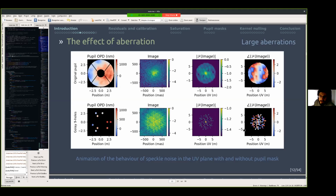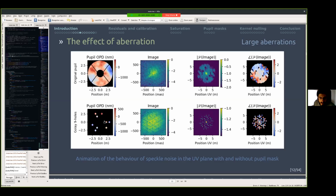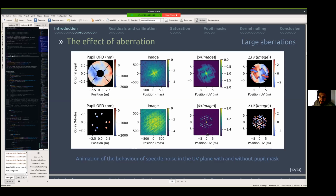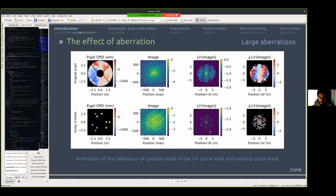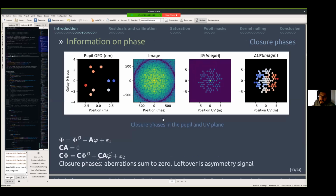And then when you add aberrations on top of that, the idea is that with the masked aperture, the wavefront error behaves as piston in each of the holes, which is going to shift the fringes, move the fringes around, but not change their contrast or their amplitude. On the other hand, the phase of the fringes is directly affected. But it turns out that it is possible to recover a large part of the information from this Fourier phase. And you can do that using closure phases.